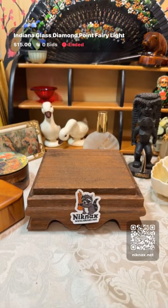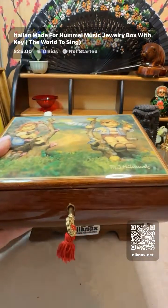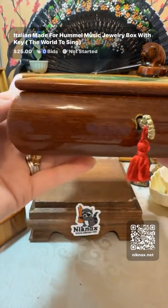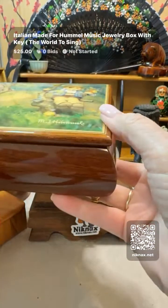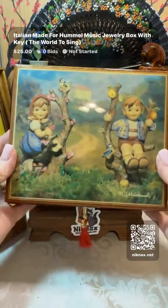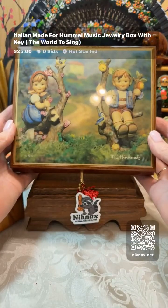All right, this next item, it is amazing. So I love these Italian-made jewelry boxes. They usually have inlay on them. This one, though, has the Hummels on there. It's kind of like a three-dimensional.